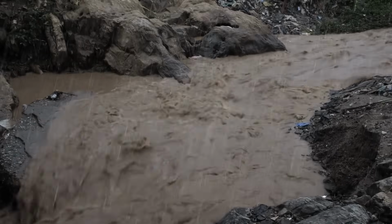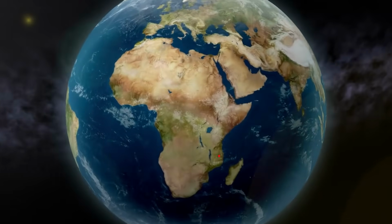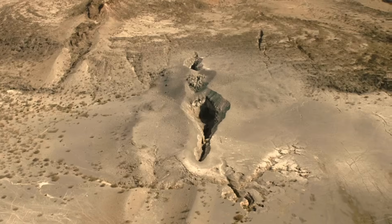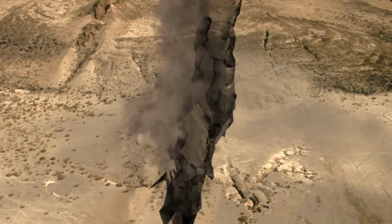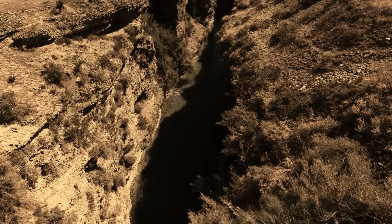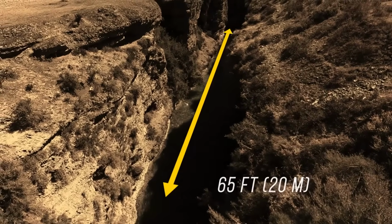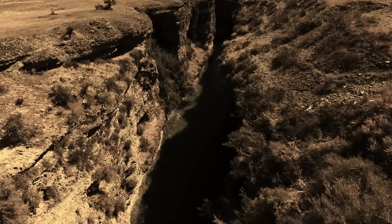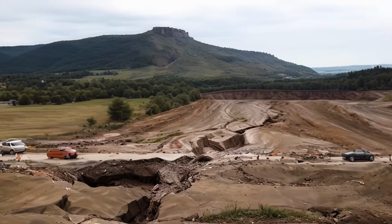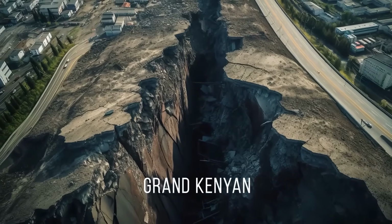The crevice appeared after a month of heavy rainfall. This part of the country, west of the Kenyan capital of Nairobi, sits in a seismically active region. The massive hole in the ground was covered with ash from a nearby dormant volcano. The crevice in the ground ran for miles, and it was 65 feet wide in some places. It was as deep as the Hollywood sign is tall. The gaping hole damaged a vital local road. People soon dubbed it the Grand Canyon.